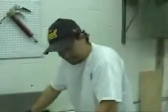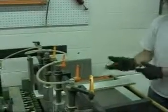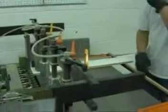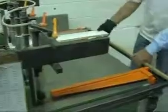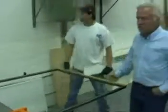The inline boring machine has been equipped with 2 extra clamps because of the variety of the width of the parts that we build, as well as the extension for the long pieces that we build.